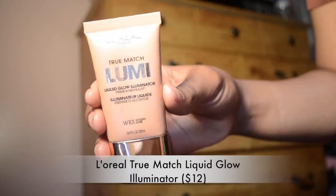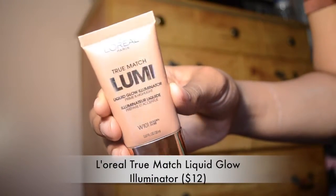gotcha. This is the L'Oreal True Match Lumi Liquid Glow Illuminator. Wow, that's kind of a long name. They could have just called it a liquid highlighter, but you know how companies get. I didn't know how much I needed a liquid highlighter until I had a liquid highlighter. That's how I am. I don't realize I need these things until I actually have it.